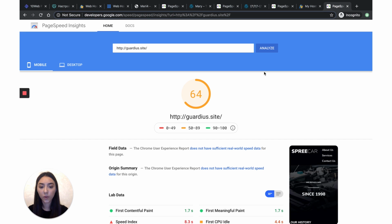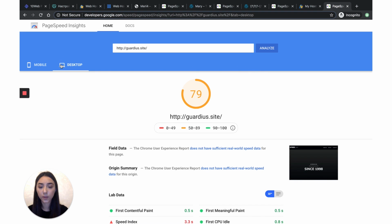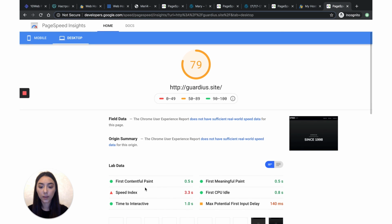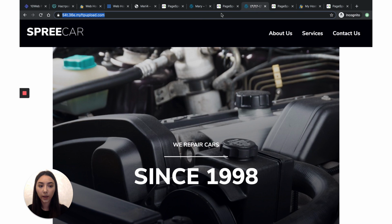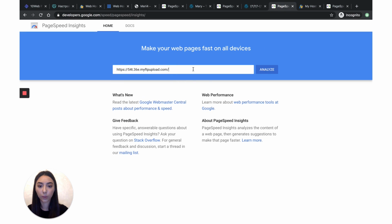So as you see, for the mobile, you get a Google PageSpeed score of 64, and for the desktop, it is 79. And the speed index is 3.3 seconds, which is pretty slow. Anything over 3 seconds is not something that you want to have for your website. And if you want to know what a fast website would have, the score would be at least 90. So anything less than 90 isn't really good. So let's compare the one of GoDaddy to the results that we got with HostGator.